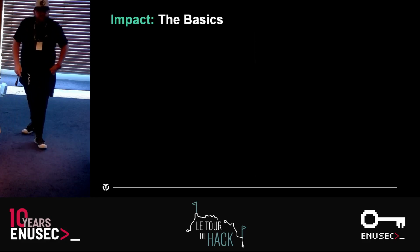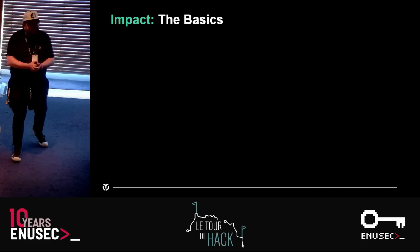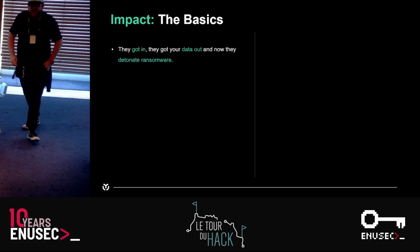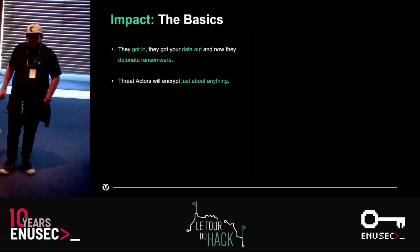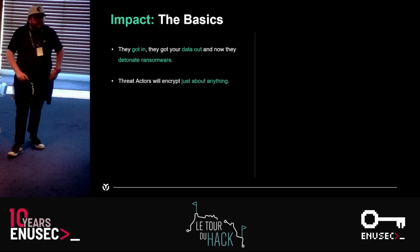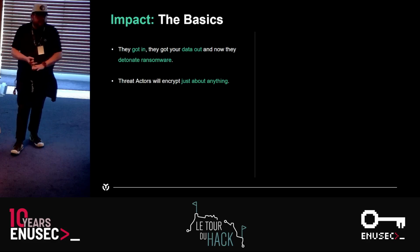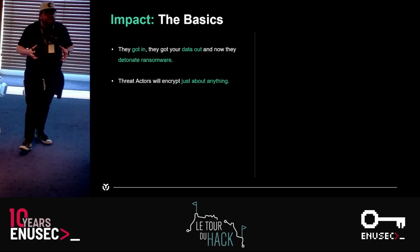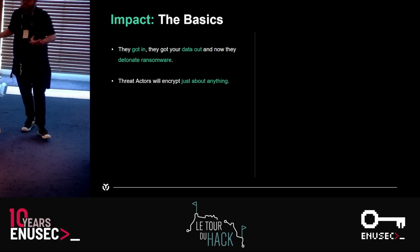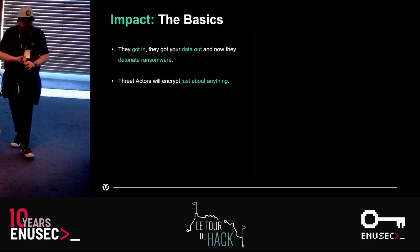So let's talk a little bit about encryption. Yes, okay, cool. I might actually have time for questions today. This is amazing. So they got your data out, and now they detonate ransomware. Threat actors will encrypt just about anything. They'll encrypt virtual hard drives, your disks, your documents, your files. The only thing they don't really encrypt are files critical to the operating of the Windows operating system. They want you to know that they've done this. They want you to find the encrypted files. They want you to find the ransom note.